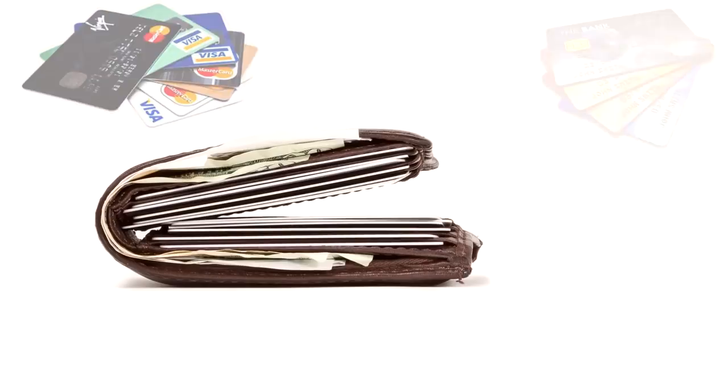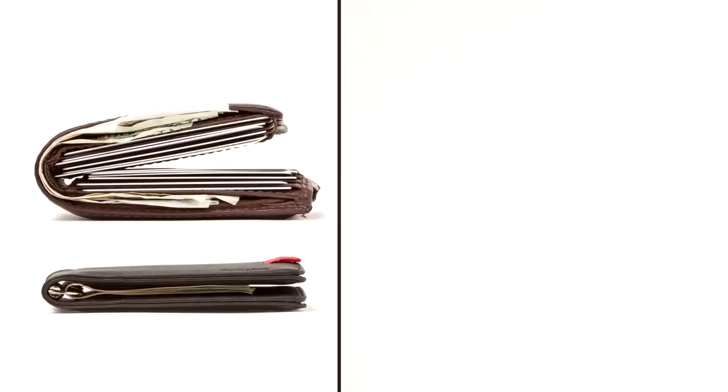Your wallets are getting crowded with all types of credit cards, debit cards, gift cards. Current wallets are bulky and heavy. Would you prefer a slim wallet? But slim wallets are never enough. So we went on into designing our own slim wallet, which doesn't compromise on convenience.